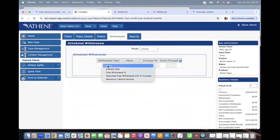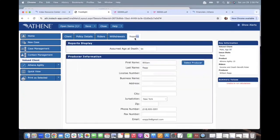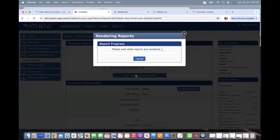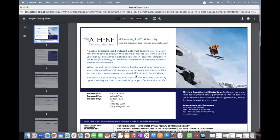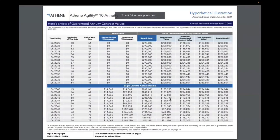You go over here to withdrawals, and what you do is you select maximum lifetime income. And I did so, this client's 50. So I'll have him take that income in 16 years when he's 66, like I just discussed. The Performance Elite accumulation products aren't always the go-to. I know they're like the easiest ones to sell, but a lot of times this is the best product to be using if the need is this, if it's the right fit.